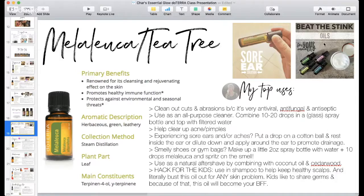And also I have a picture here of my deodorant that I use. I add Melaleuca to it because again, it's so cleansing that it's a great one to have underneath your armpits.